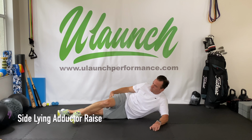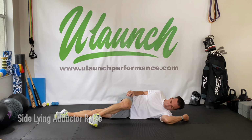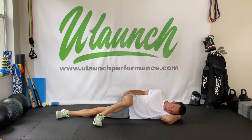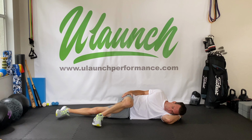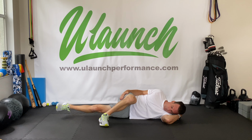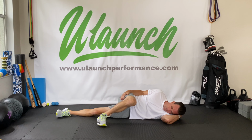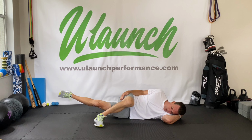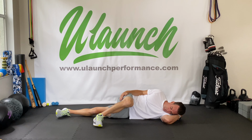This last activation exercise is the hip adductor exercise. So lying on your side, I'm using my hand as a support, as a pillow. My left leg is straight back, my right leg is bent and over the side, and all I'm doing is slowly raising up that left leg as far as I can and back down. Holding for a 2 count at the top, we're just working that adductor. 8 to 10 reps, flip over and do the other side.